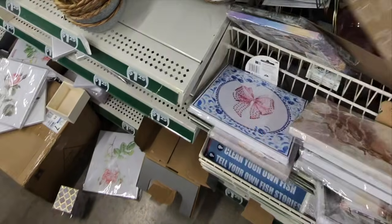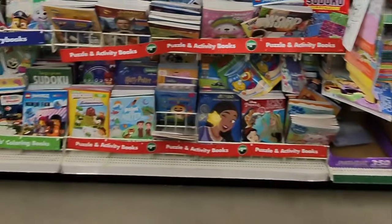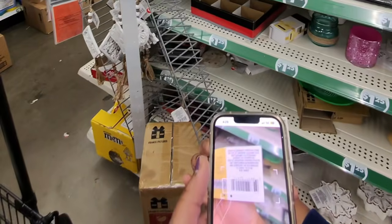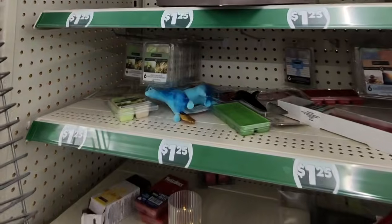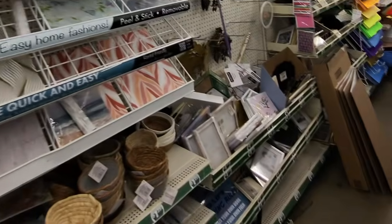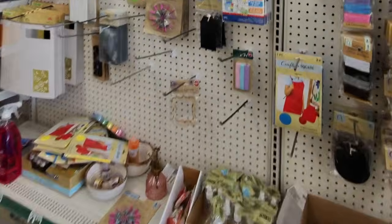Okay. Ooh, they got a lot of books. Well, a lot of coloring books. This is just a mess, but I don't see any pennies on it. So, okay. So too soon. Okay, no crafts. Those are all regular price.